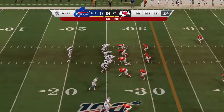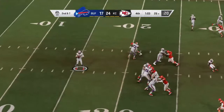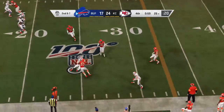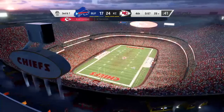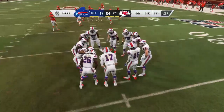Now the Bills will hustle to the line. Mike 5-4, Mike 5-4. Back to throw. They'll roll him out right, and he's going to be stopped up right at the line of scrimmage. Now the Bills are going to use the first of their timeouts as they get it with under a minute to go now in the football game.